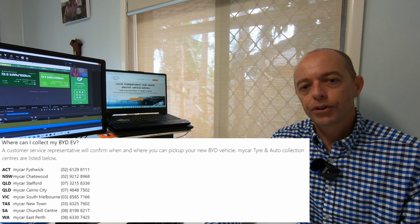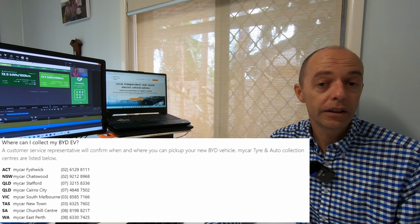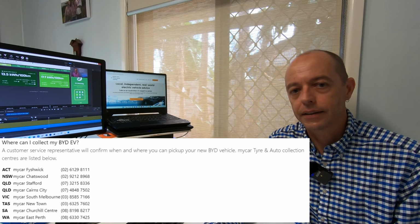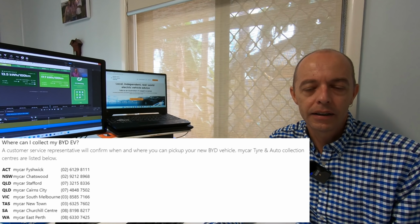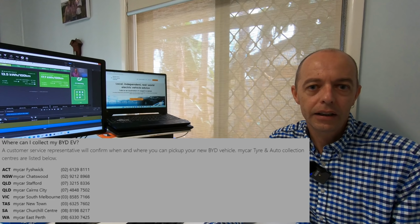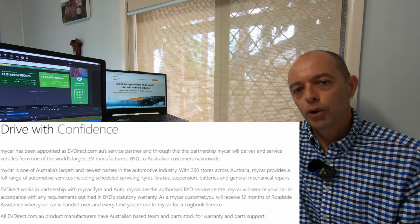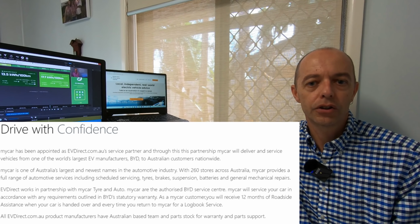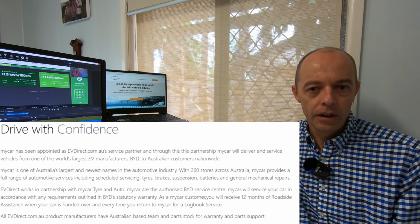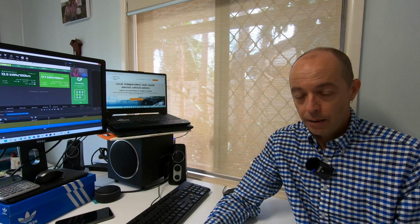Now on the screen there, you'll see the My Car locations that you can pick your vehicle up. And I noticed in Brisbane there's only one, that's My Car at Stafford. So some of you might remember the My Car branded service centres or mechanics. Used to be the old Kmart Tyre and Auto. So they're now My Car. And that's who they're going to use to not only service the vehicles. So if you buy a BYD vehicle in Australia, My Car will be the preferred or recommended service centre or mechanics for those. But that's also where you'll pick your car up when you order it.